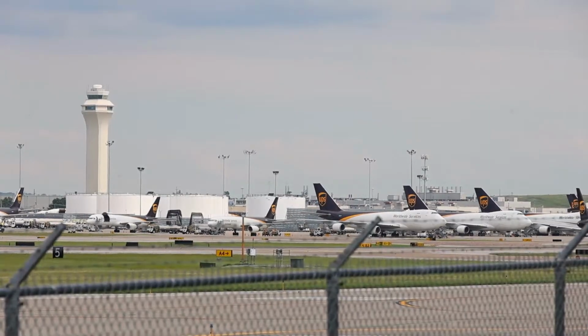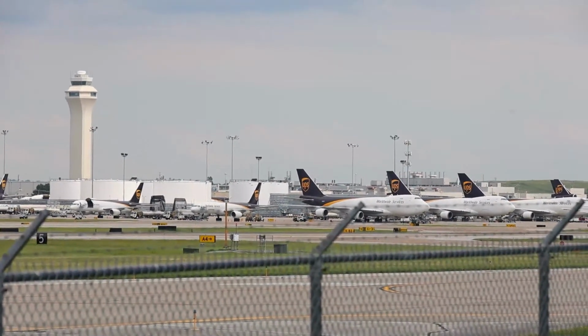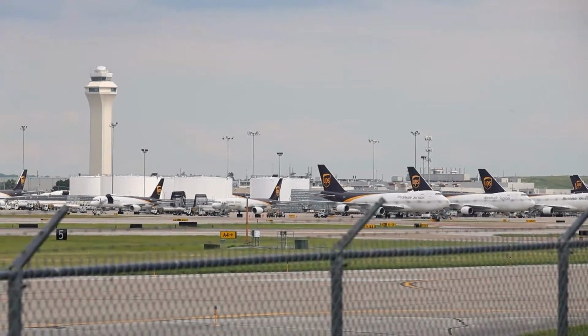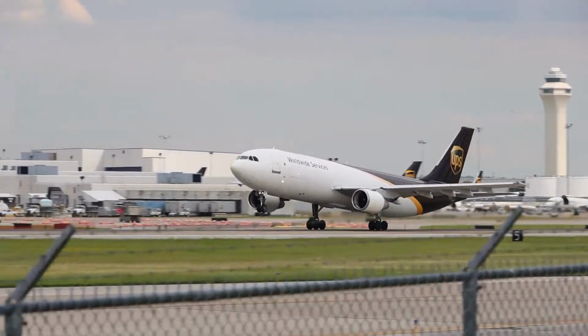And if you guys are also just now tuning in, we have a KC-135 Stratotanker and a KC-46 Pegasus, both on the ground at the moment.